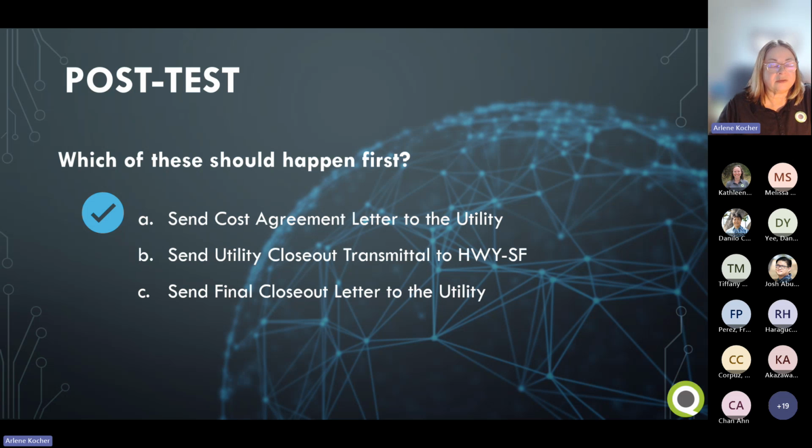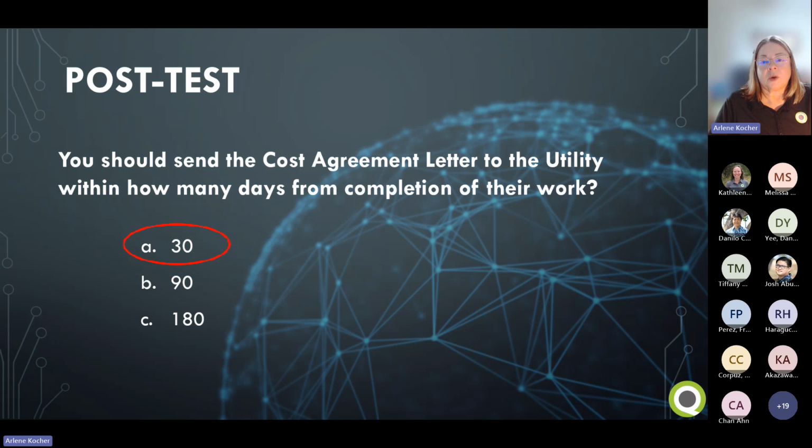Okay, you can close that poll, Tiffany. Thank you. So the answer is send the cost agreement letter to the utility. Now, some of you did say send the final closeout letter to the utility, and that would be the old process. The new process, to hopefully get agreement earlier on the cost, is you send that cost agreement letter to the utility after they finish their work. I keep trying to give away the answer here on this question. So you should send the cost agreement letter to the utility within how many days from completion of their work?